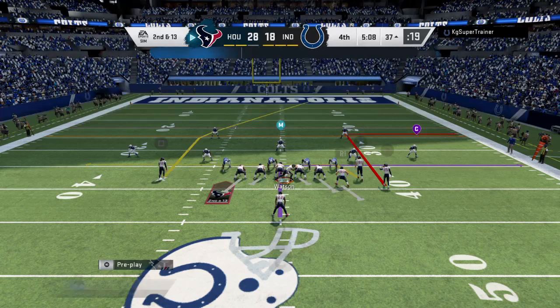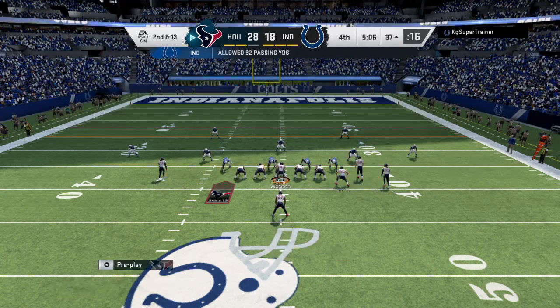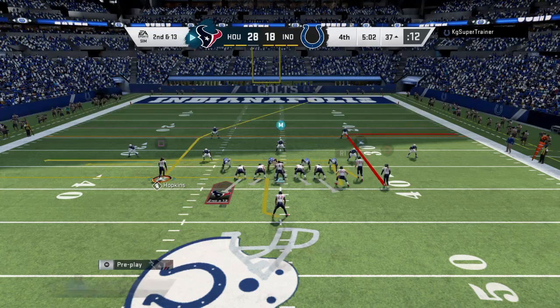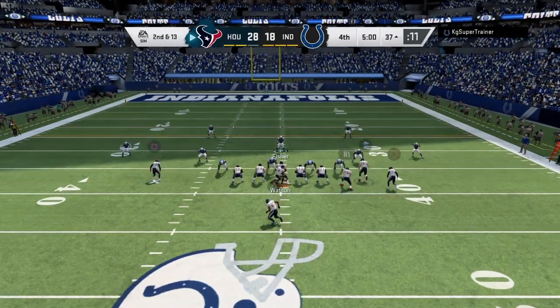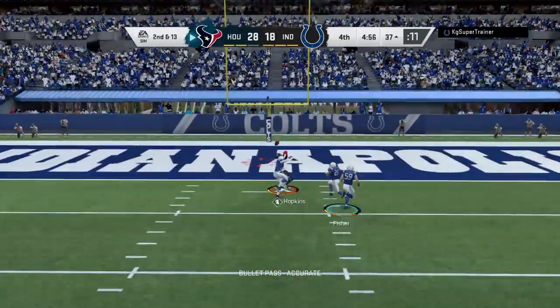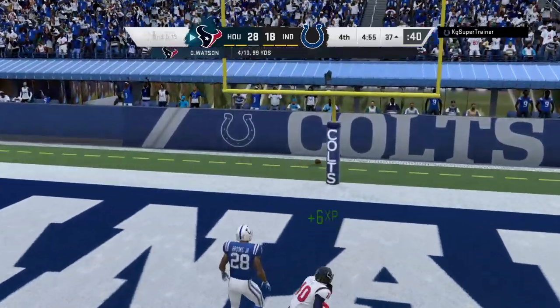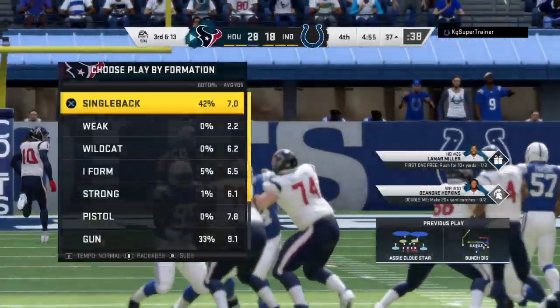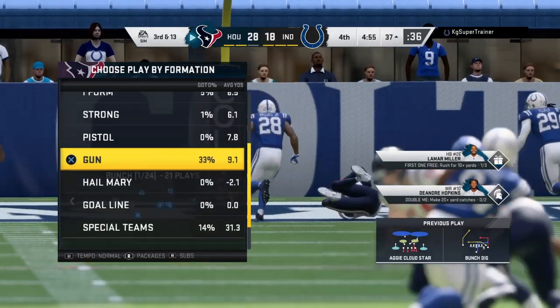Mike's 59. Mike's 59. Watch the run. Now on 2nd and 13. Watson going deep for Hopkins. And this is going to wind up incomplete. The coverage there too strong on the deep ball, and now they face a 3rd down.